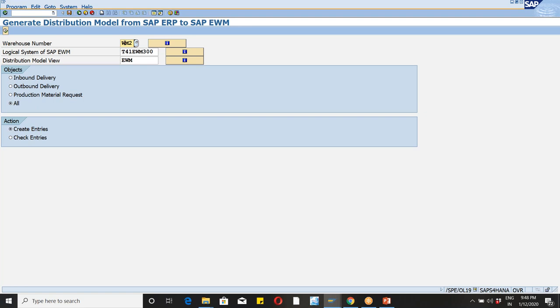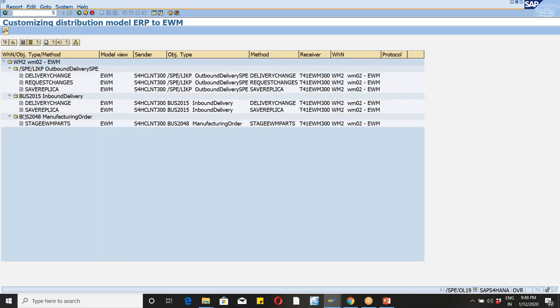I think he was saying the EWM model is one. I think you're saying one distribution model for each warehouse. Exactly. Anupam is creating one model for his own warehouse, and someone else is creating one. So if we are 10, we will be creating distribution models for 10 warehouses, though they are the same at the end, as you are showing here.